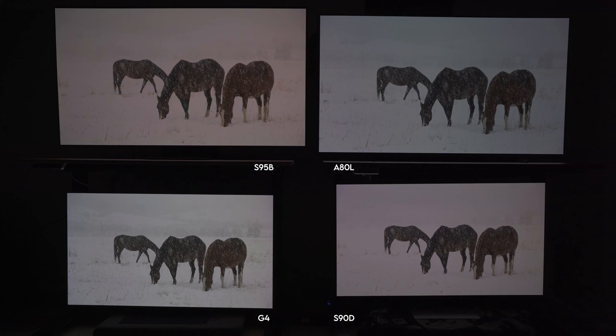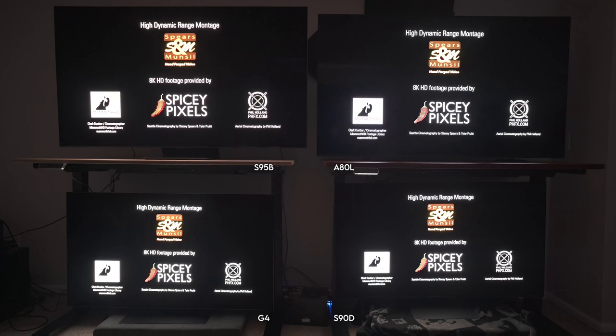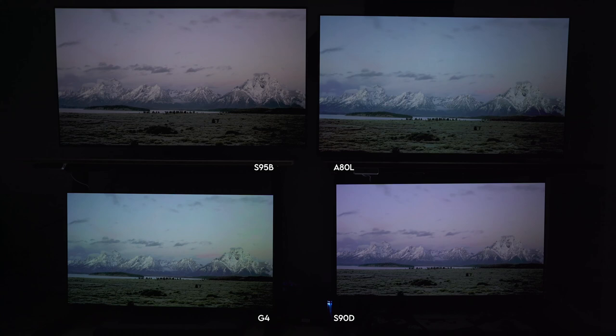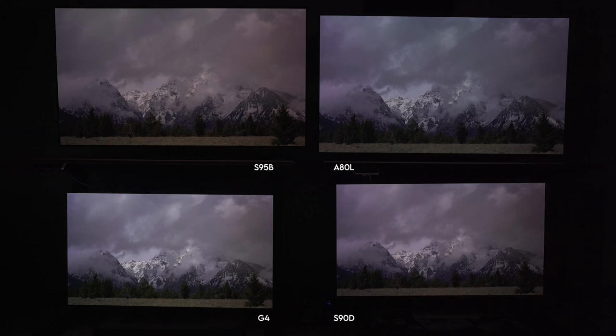So let's go to 2,000 nits again, because that obviously handled it a little bit better. And the goal is not to make any TV look bad. I love all these TVs. I love the S95B. You guys know I love the S95B. I love the A80L. I think that the fact that it's holding its own against the S90D speaks volumes. So I'm pausing it on a couple of scenes that really show the brightness.